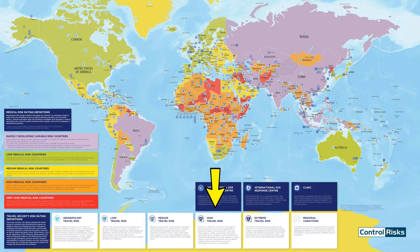Countries marked with a key H, high travel risk countries. Protests are frequent, violent, and may target and disrupt foreigners directly. Extreme travel risk countries are marked with a key of E, and the government control, the law and order may be minimal or non-existent across large areas. You will see the chevron sign for regional variations, where the travel security risk zones are areas within the country where the risks faced by travelers and internationals and assignees are different from the country's overall risk environment.